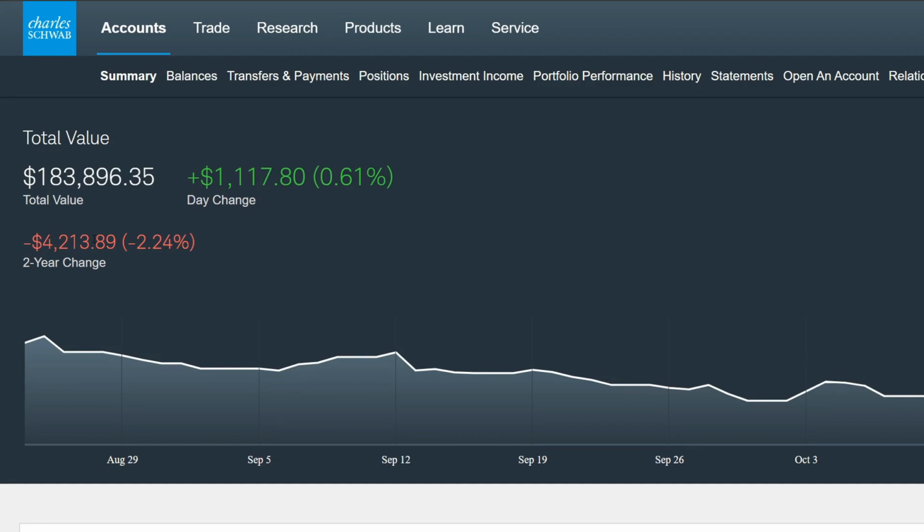Overall we're still down about $4,213.89, which is about 2.24% in the red. Definitely not worried about that in the long term. This is going to allow us to actually accumulate more shares.